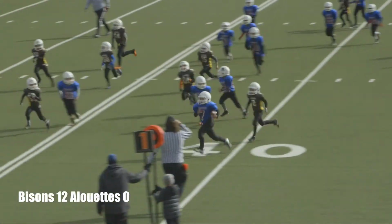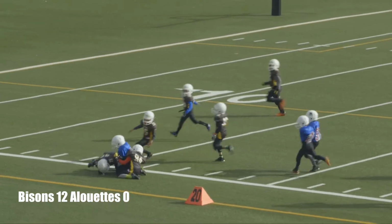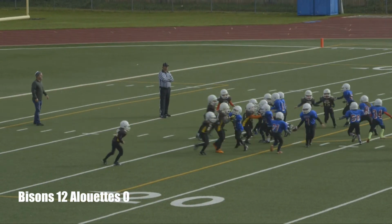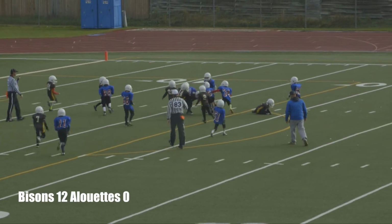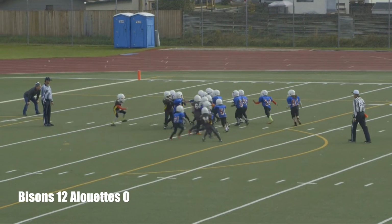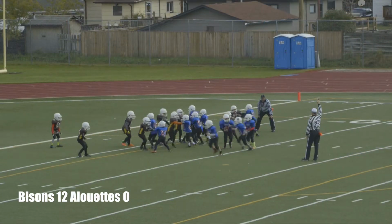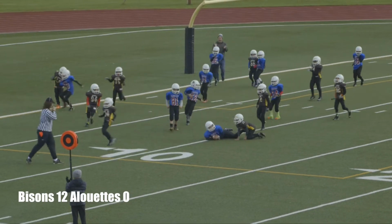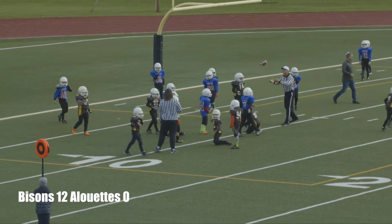Goddix taking the keeper to the outside. Good little stiff arm. Still going, and another one. Good for a first down. Great run by Goddick. Romicelli. Goddick's going on the outside and a huge play. 15, Landon Legacy keeps him out.